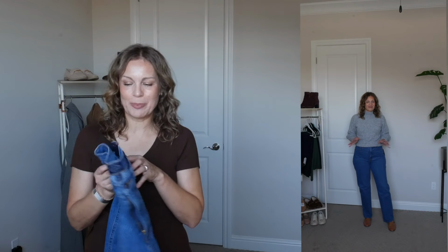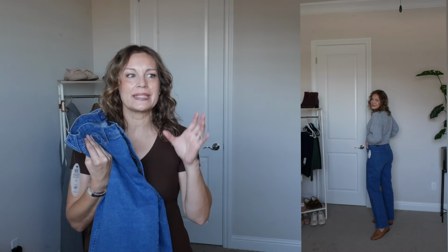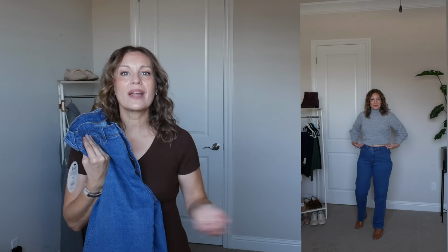Let me know in the comments below if you feel that way about any of the clothing that you've tried on before. It's like on paper, it ticks all the boxes, but what I think it is ultimately is the way the stovepipe is coming down on my legs personally, and then where it hits.